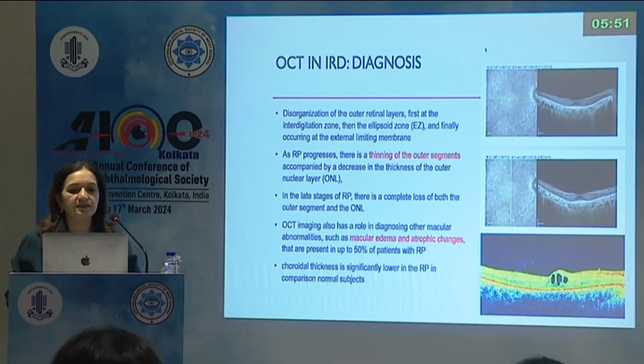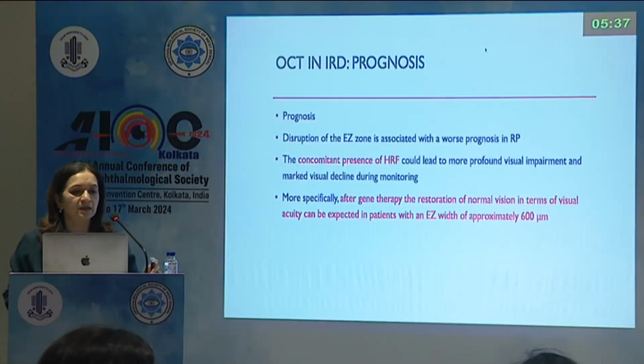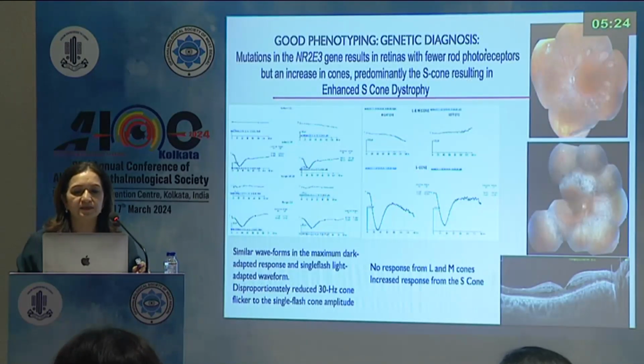OCT in IRDs can help you look at the prognosis as well as presence of macular edema, which is present or not. And a lot of the diagnosis of macular dystrophies, including the Best disease, can be done based on OCT. Presence of associated hyperreflective foci can also be a prognostic sign. And in gene therapy, what is also important is the EZ width, which is present or not.